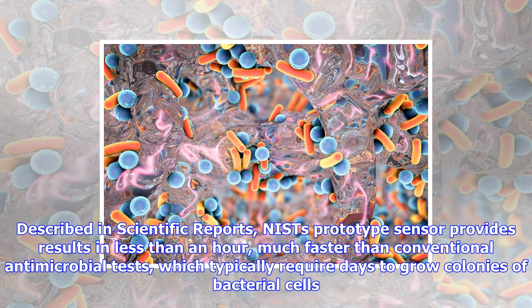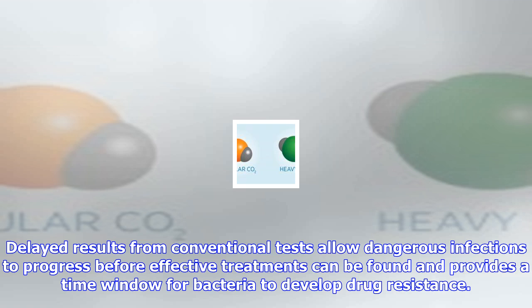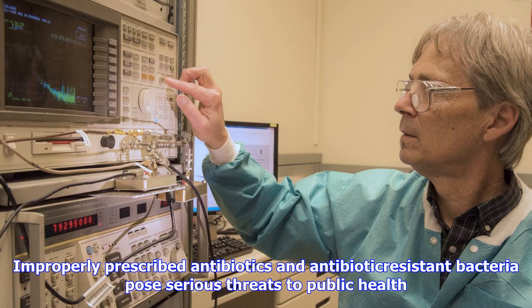Improperly prescribed antibiotics and antibiotic-resistant bacteria pose serious threats to public health. At least 2 million illnesses and 23,000 deaths are attributed to antibiotic-resistant bacterial infections in the United States each year, according to a 2013 report from the Centers for Disease Control and Prevention. One solution may be the new NIST sensing approach, based on a quartz crystal resonator whose vibrations vary in measurable ways when particles on the surface change.